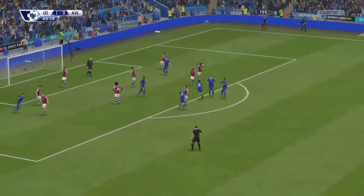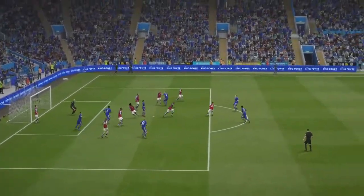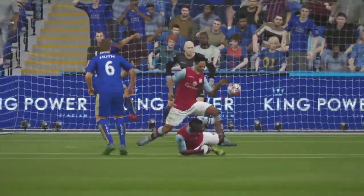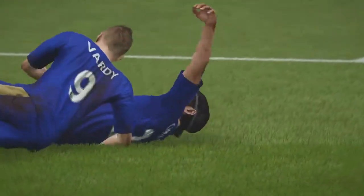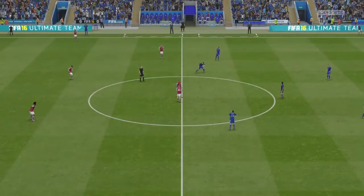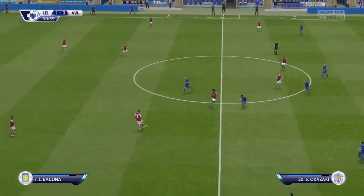Shot's on! That's a brilliant goal. You can see a slightly different viewpoint on it. And that has opened the scoring. 1-0 here. Almost ordered his teammate to give it back to him then.